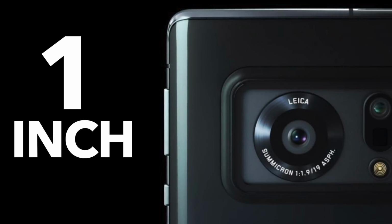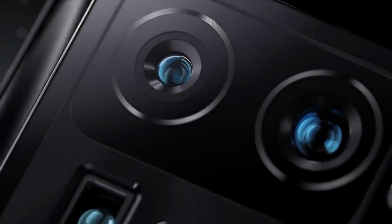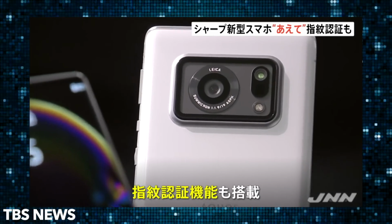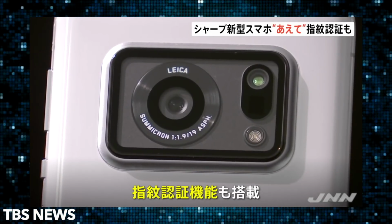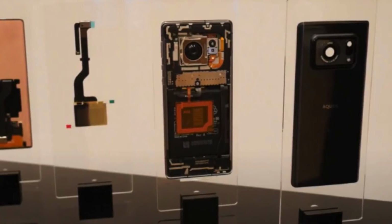This is the world's first smartphone to have a 1-inch camera sensor, beating out Samsung's ISOCELL GN2 that we saw on the Xiaomi Mi 11 Ultra. This biggest camera sensor in a mobile phone ever was made in collaboration with Leica. According to Sharp, this phone can smoke pretty much any smartphone out there when it comes to low light image quality. Now it's a big 20 megapixel lens, so it doesn't have crazy megapixels like other brands.